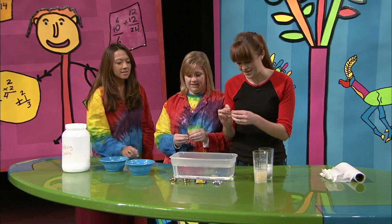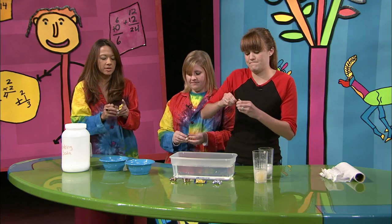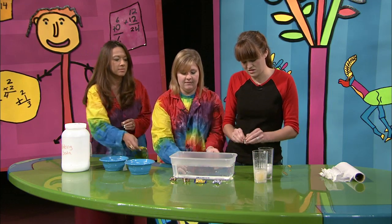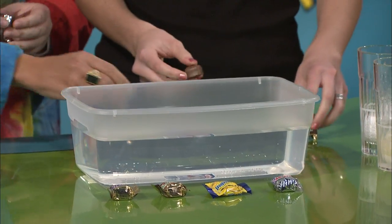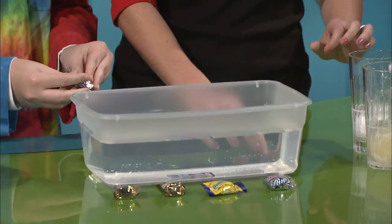So we've got some different ones here. Milky Way. So you've got a Snickers. Yep, I've got Butterfinger. And we've got a Three Musketeers. And it's also important to see how fast they fall. Okay, and so we've got them lined up in front, so make sure that we've got them.